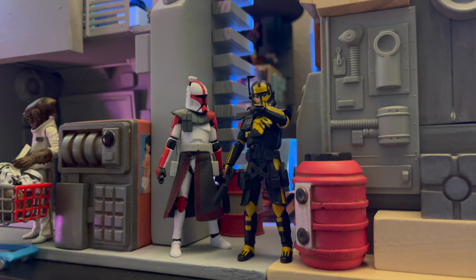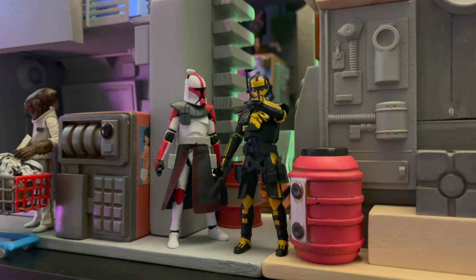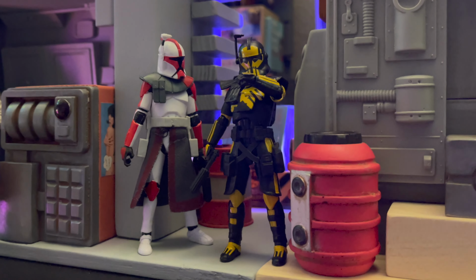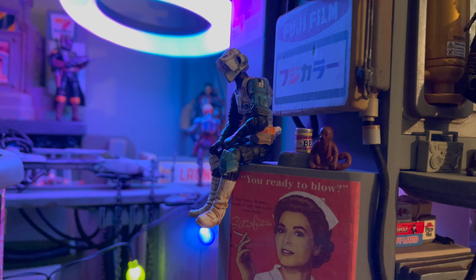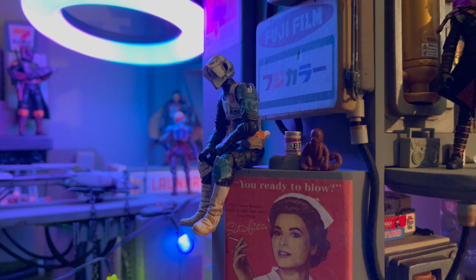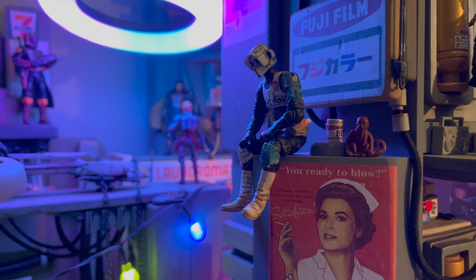We don't have any prequel trilogies. Well, we do, but we don't have too many prequel trilogy characters located on the station. The only clones that are here are these two because I think these are the best looking clones, in my opinion, in the vintage collection. When I first built Skybottom, he was one of my first customs and he's still my favorite. He just has so much story to tell. He's an alcoholic that just can't stop drinking. He used to be a trooper and then he just gave up.